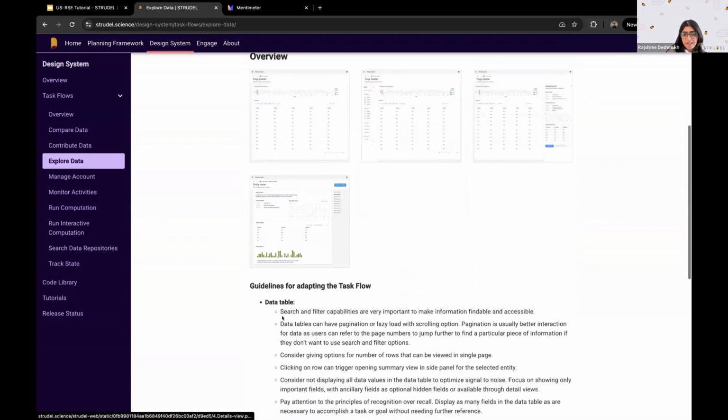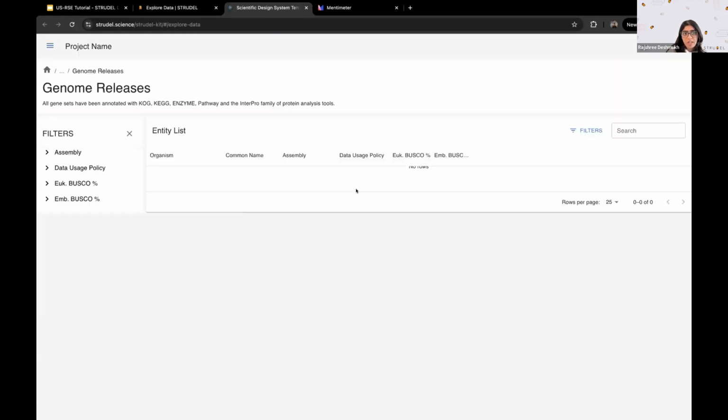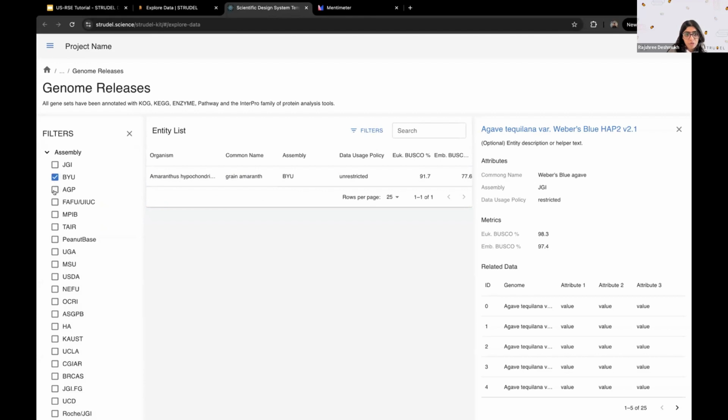They read the guidelines, they read more details, and they saw the live example, which is there. And they just played around with it and decided that, okay, this looks kind of useful. All these features are built in, and they decided that they want to implement this for their use case. So that is how they decided on what task flow to use. And in the next section, we will cover how to implement this task flow.